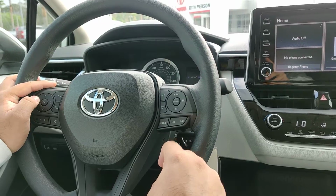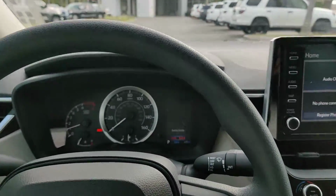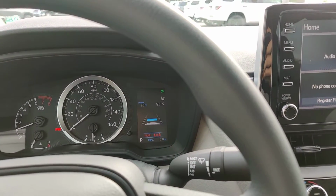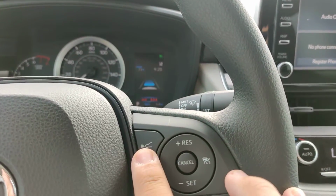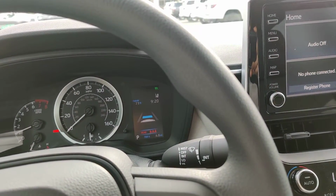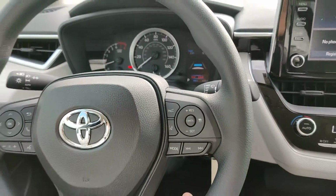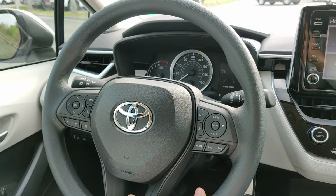So if you go over on your multi-information display to the settings right here, you will see that you can change the distances, with 3, 2, 1 preset distances. The distances are right here, so you can set it to 3, 2, or 1. Alright, and then this is for your lane departure alert with steering assist right here.